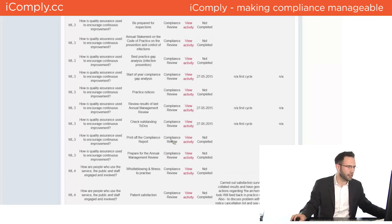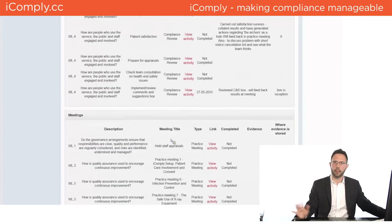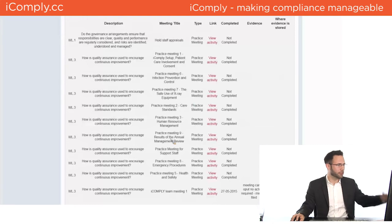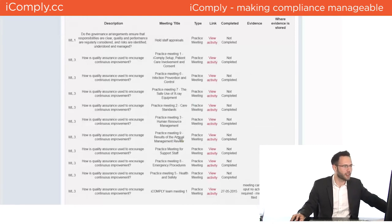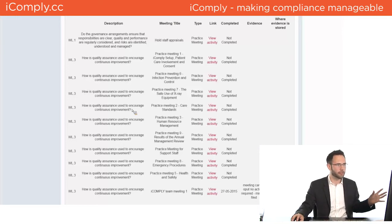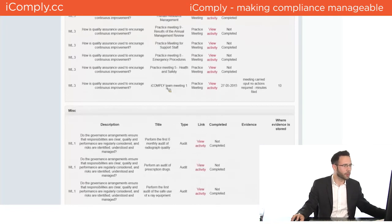We also have a whole section to do with meetings, because of well-led 3, it's right in front of me: how is quality assurance used to drive continuous improvement? To show them that you are doing that feedback loop, that you're sharing learning with the team, and asking them for their opinion as well. Whenever you complete the meetings and put notes, they will appear here, which is what we're going to do in a minute. And then down here, we've also got risk assessments or audits, which are part of well-led 1 to do with governance.